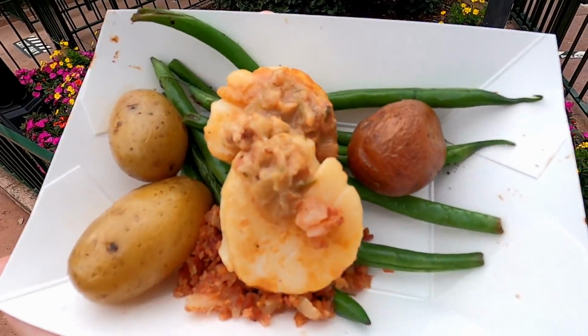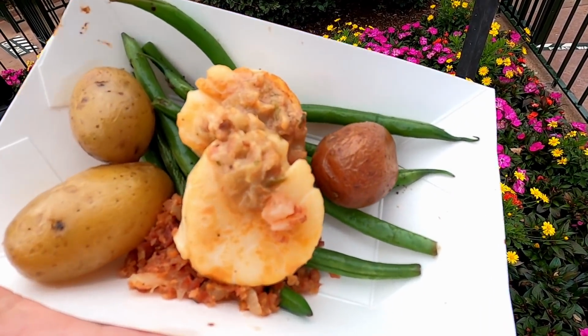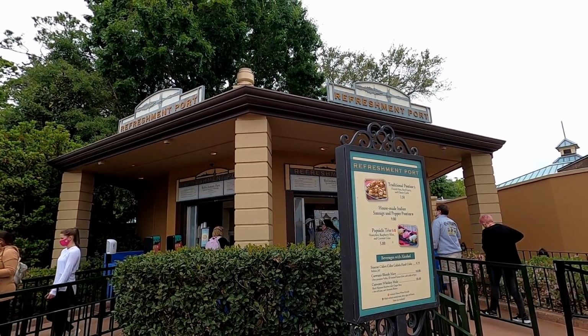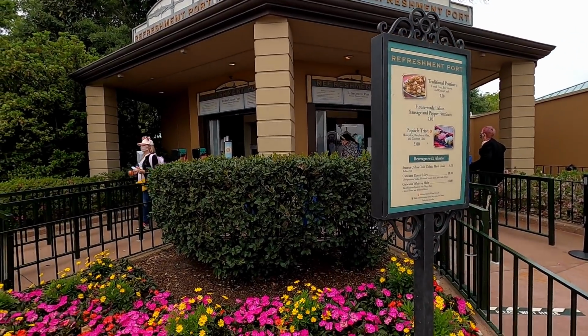Here are the seared scallops from the Northern Bloom. It's that Canada area where we used to go for the steak during the Flower and Garden. It's right by this poutine spot. We're gonna grab some poutine as well, and we'll make our way. You have that Italian sausage and pepper poutine here. Let's give it all a shot.